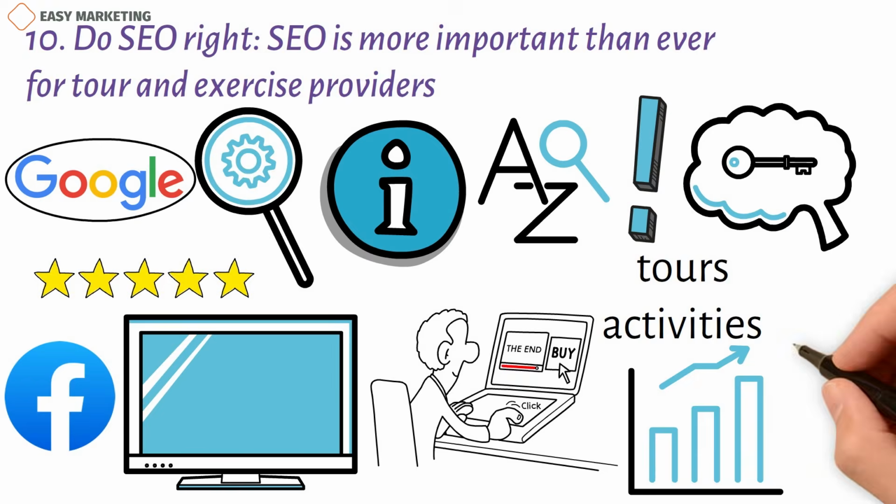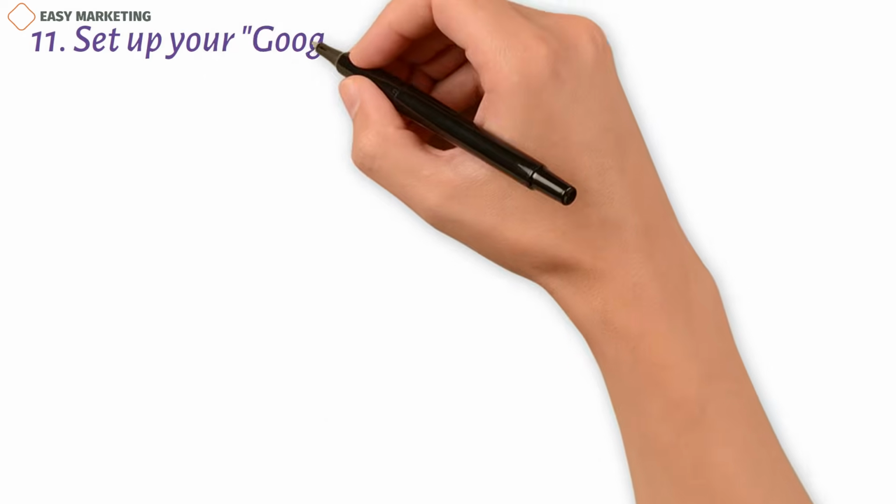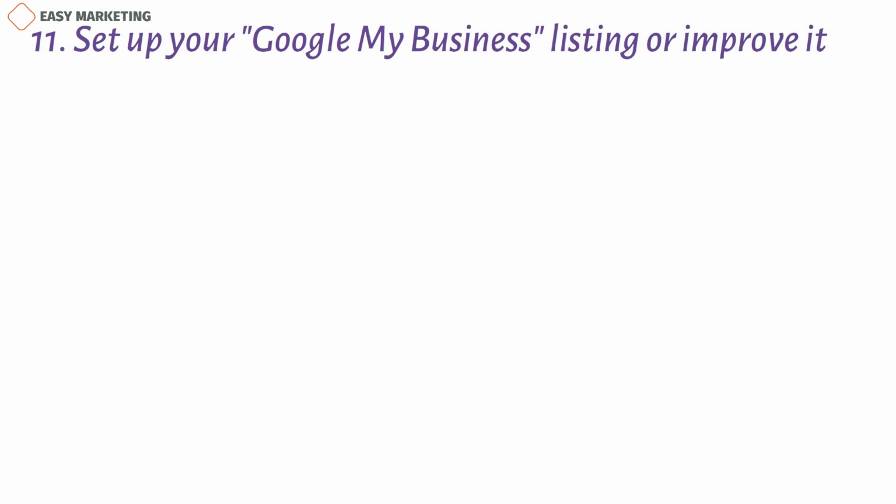With our free SEO Grader tool, you can see how well your SEO is doing and how well you rank for certain terms. 11. Set up your Google My Business listing or improve it.